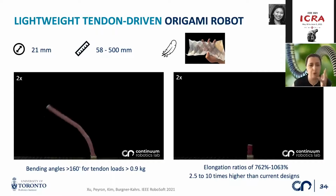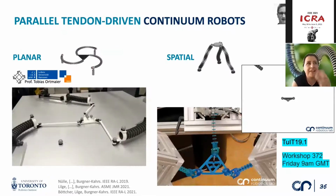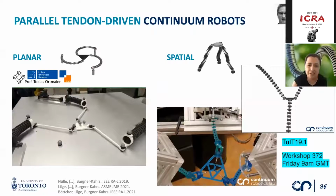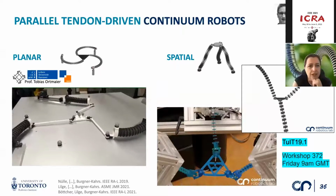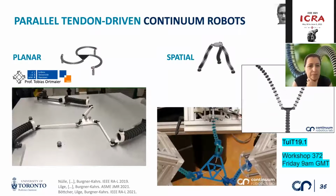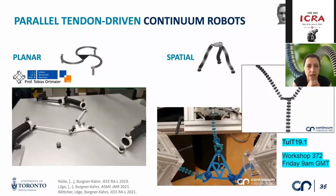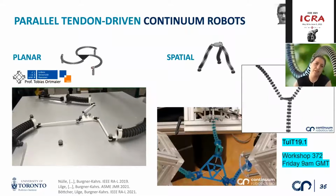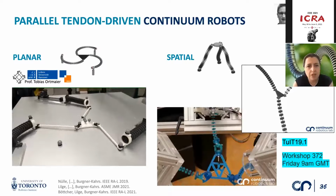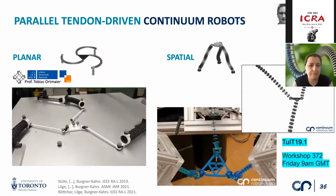And while this is all really promising, we have also been scratching our head about the accuracy repeatability question that is really, as I mentioned earlier, not a unique selling point for continuum robots, yet we believe that we may overcome some of these limitations by combining tendon-driven continuum robots in parallel structures. And this has been a line of work that we have been studying about 3 years ago, where we have been looking into using tendon-driven continuum robots as the active components in parallel robots. Here we see planar and spatial designs.